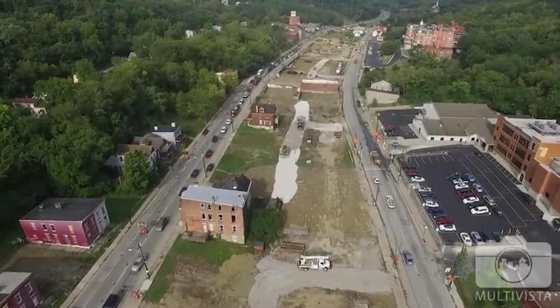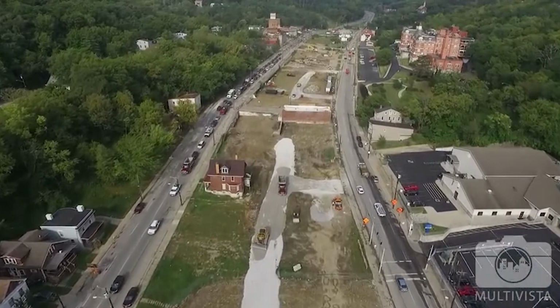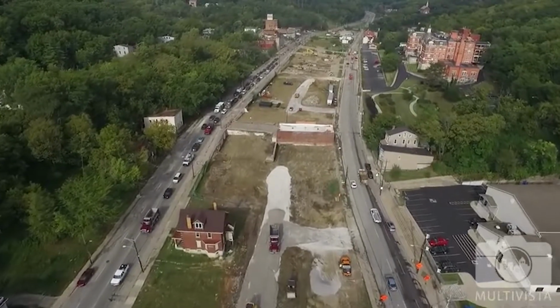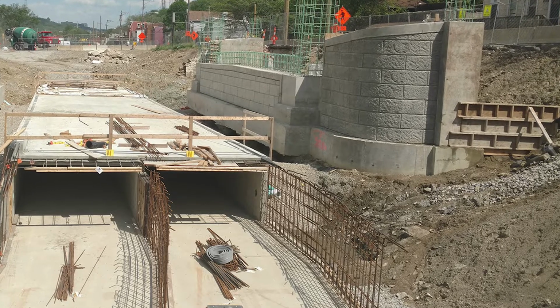It was built over 100 years ago out of brick. At the tail end it is 19.5 feet in diameter. As we move up through the project area, it's still large at 15 feet in diameter. We had to build all this infrastructure around all these things that were already in place.